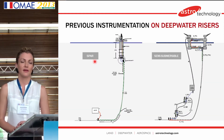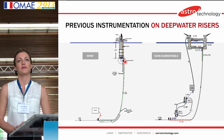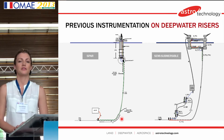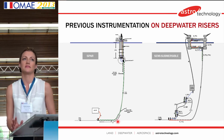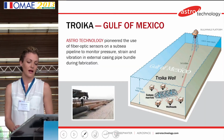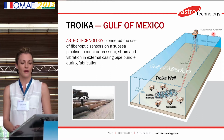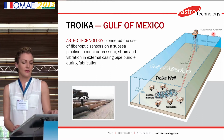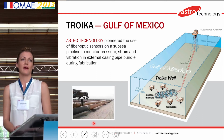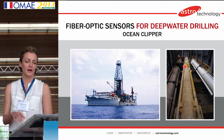Some of our other previous instrumentations were on spars and semi-submersibles. We've monitored the risers for vortex-induced vibration, and also monitored the touchdown zone for fatigue. Troika was our first subsea pipeline we monitored, I believe in 1997. And we've also monitored drilling risers. Here's an example, the Ocean Clipper, where our sensor stations are placed along the drilling riser.